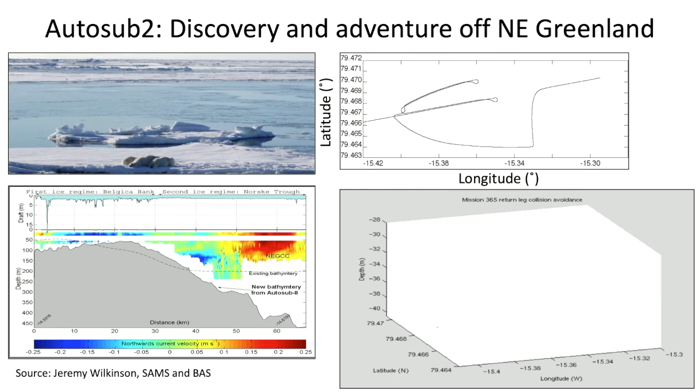And then in colour, again, we've got currents. So this time, a blue current is flowing to the south, and a red current flows to the north. So different current structures over the bank and in the deeper water here. Quite a core of current, that they called the Northeast Greenland Countercurrent, in red here over this trench.